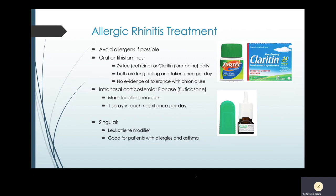Another medication I will mention briefly is called Singulair or Montelukast. It's a leukotriene modifier. It just means it acts in a slightly different way. I mention it because it is good for patients that have both allergies and asthma. So again, talk to your doctor to see if this one is right for you.